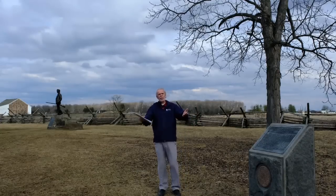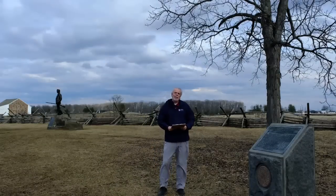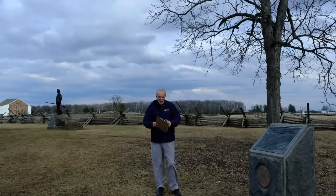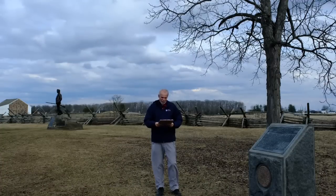So I thought I'd show you some monumental bases that you can visit when you come out to Gettysburg on one of your days where you're exploring the battlefield.